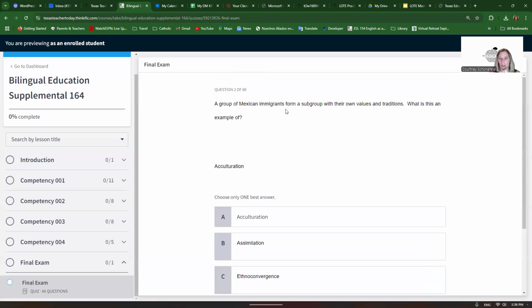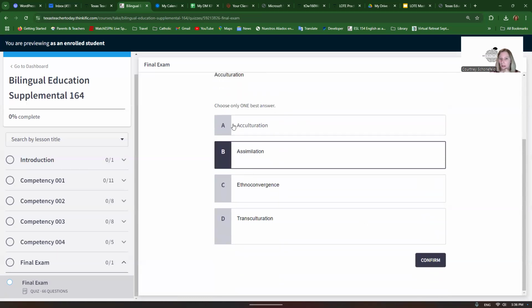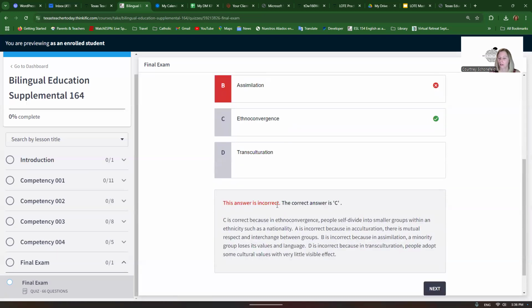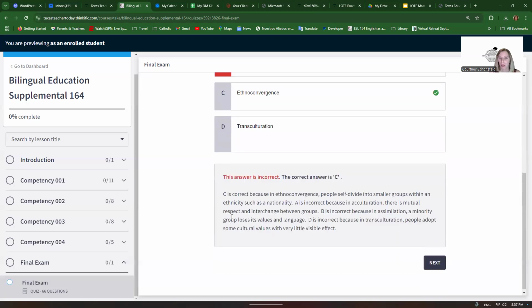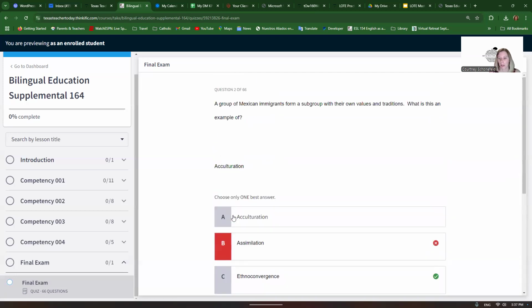A group of Mexican immigrants form a subgroup with their own values and traditions. What is this an example of? So I'm going to get this one wrong on purpose, right? We have acculturation, assimilation, ethnoconvergence, transculturation. This one is C, ethnoconvergence. In ethnoconvergence, people self-divide into smaller groups with an ethnicity such as nationality. And in my course, as you go through it, some of the questions will be on the court cases that we talked about, but I wanted to just show you the basics of how this works.